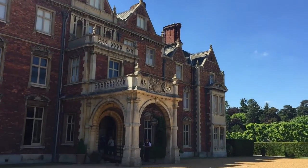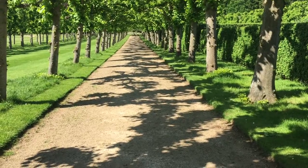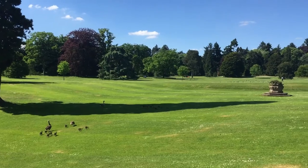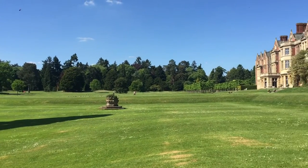There's 2 separate tickets, one for the house and one for the gardens. It's worth noting though that only part of the house is open to visitors and there's no photography or video allowed inside. That said, it's still very much worth visiting though.